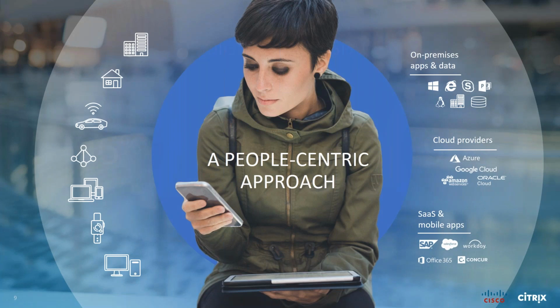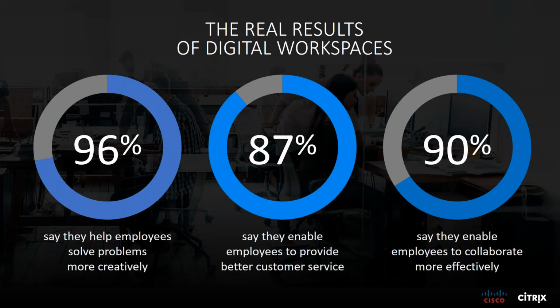So what happens when employees are able to work from a digital workspace? Well, the results can be pretty staggering. According to Oxford Economics data, 96% of users are able to solve problems more creatively, 87% are able to provide better customer service, and 90% are able to collaborate more effectively.